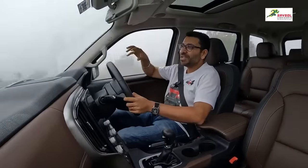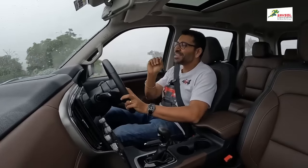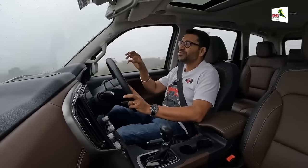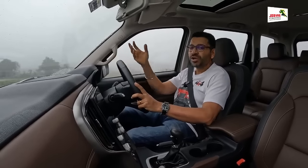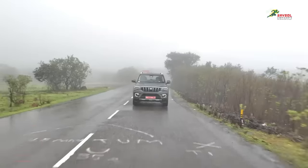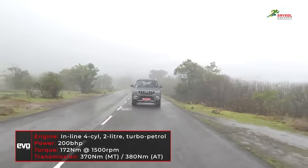This is the petrol engine. Now, a petrol Scorpio is a very, very rare thing. But Mahindra, back in the day, they had a petrol engine. I think it was a Renault petrol engine in the Scorpio. This new petrol engine is the same as the XUV700. Also the same as a Thar, but it's running the same tune as the XUV700. 200 bhp. And the first thing that strikes you is the silence.